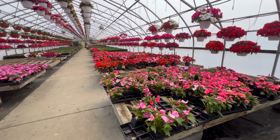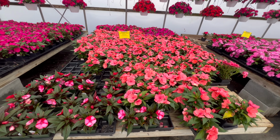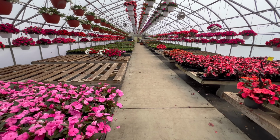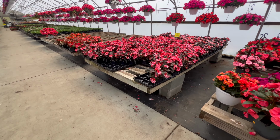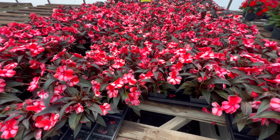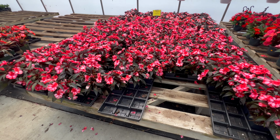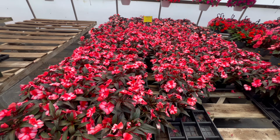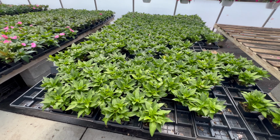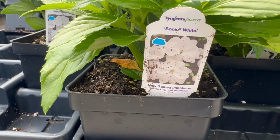So pretty in here. I have the entire greenhouse to myself. So these are annuals. The colors are just so gorgeous. Gorgeous, gorgeous, gorgeous. Love these. These are cute. What are these? Impatiens. These are absolutely beautiful. I just love the color. Hopefully it's picking up on camera. I am using my phone. These are the same as the ones you just saw, but these are white. I guess they just haven't bloomed yet.